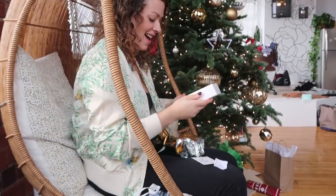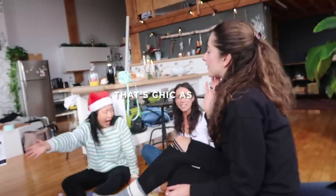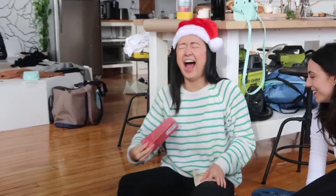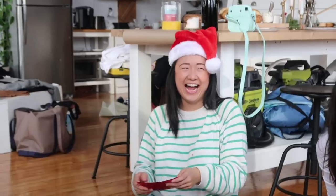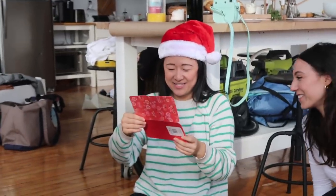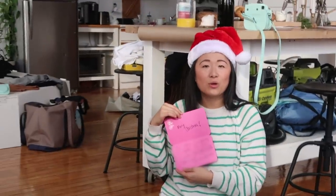Justin, you're gonna have to blur this. It's just sleep. This is my present. What? You want me. Is it an Uber voucher? Oh, that's sick! I saw it said room on it. I was wondering what room meant. I couldn't make it specific because I have to send it to the email. Your wheels are getting upgraded this season. No more Uber pool!